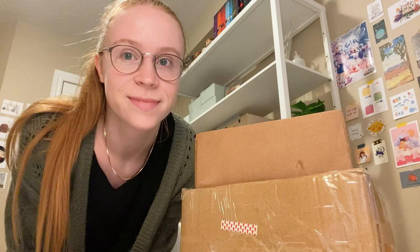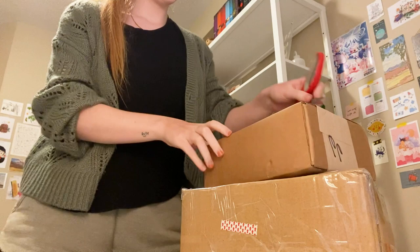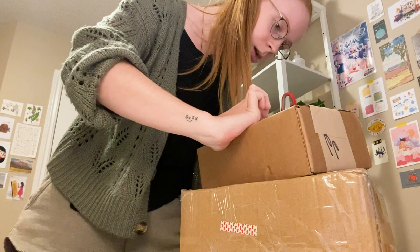Guess what this is? Washi tape. Yes. I guess I could have been more careful considering these are prints.